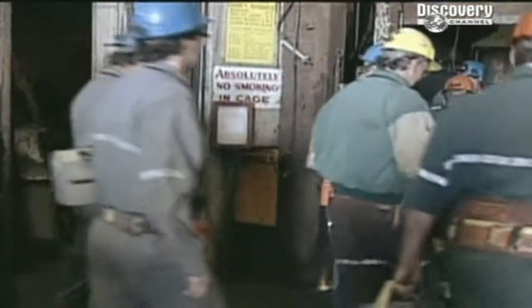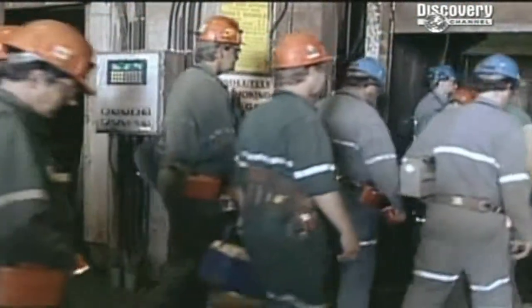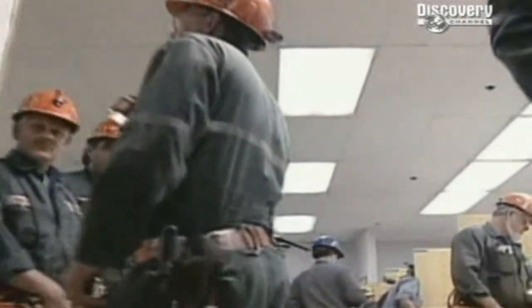It's the end of the day and the end of another shift, but the machines carry on working deep underground. In the past 24 hours, Sifto has extracted another 25,000 tons of salt from its gigantic underground megalopolis.